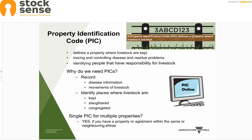The PICs are also used in tracing and controlling disease and residue issues, but are also used in times of fires or floods to identify owners of livestock who may need assistance, and to help in returning straying livestock to their rightful owners if the animals are identified.